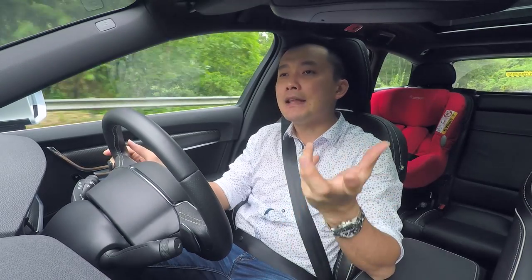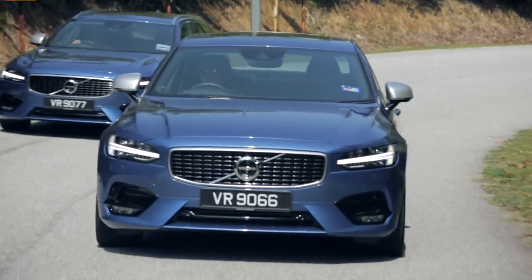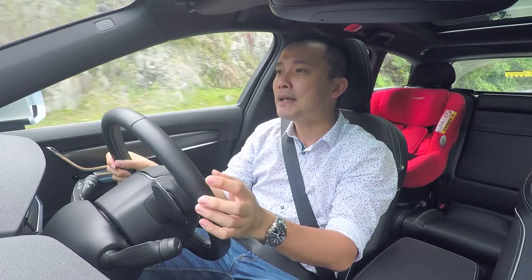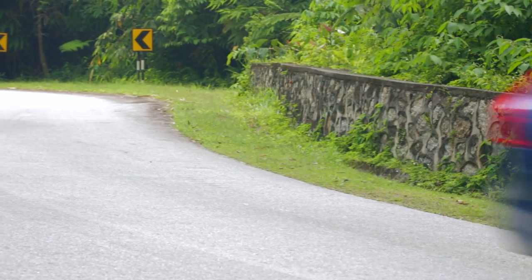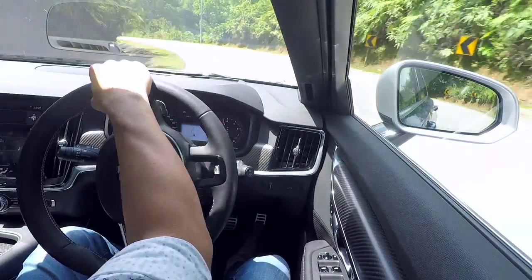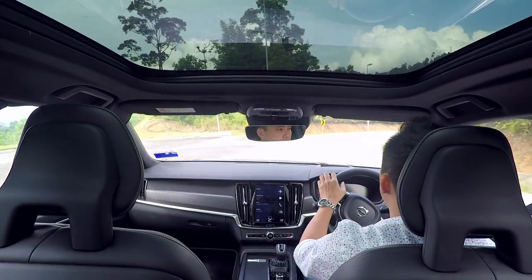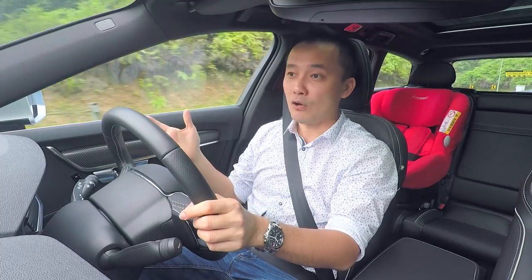If you drive the S90 and the V90 back-to-back, you will feel the difference. The S90 feels lighter and it has got lesser body roll, mainly due to the body type. This is a long, wide and big wagon, but it doesn't feel like one thanks to the sport chassis and the all-wheel drive system that distributes the right amount of power to each wheel as needed. The grip level in this thing is so impressive, it makes it agile. I kid you not, because it performed so well in my usual test route, I arrived at my destination going, wow, I did all that in this thing.